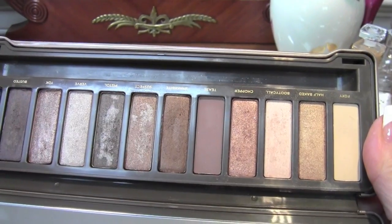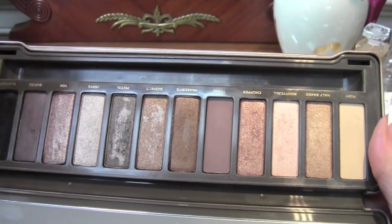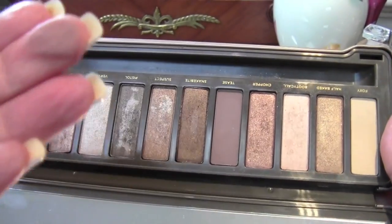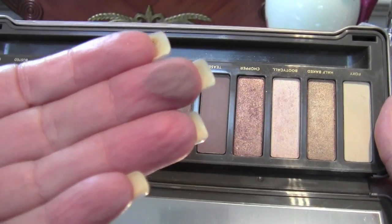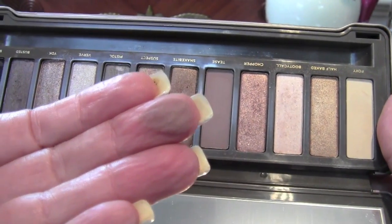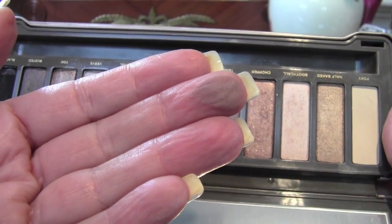It's the Tease. That's a great blending color for whatever your look is. It's a great crease color. I have worn it on its own. It is beautiful on its own. It's this beautiful taupey purple sort of undertones to it, and it's just a great color. Absolutely one of my favorites. There are other mattes in this, but this is really one of my all-time favorite colors.